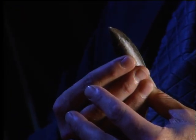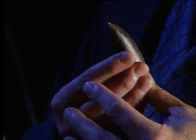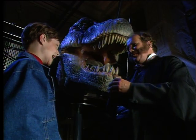What do you think this is? That's a tooth. I don't think it's for eating leaves. Quite right. It's for tearing flesh. It's got sharp little bumpy bits like a knife. They're called serrations. And see, the tooth is curved better to grip the flesh of its prey, in case it tries to run away.